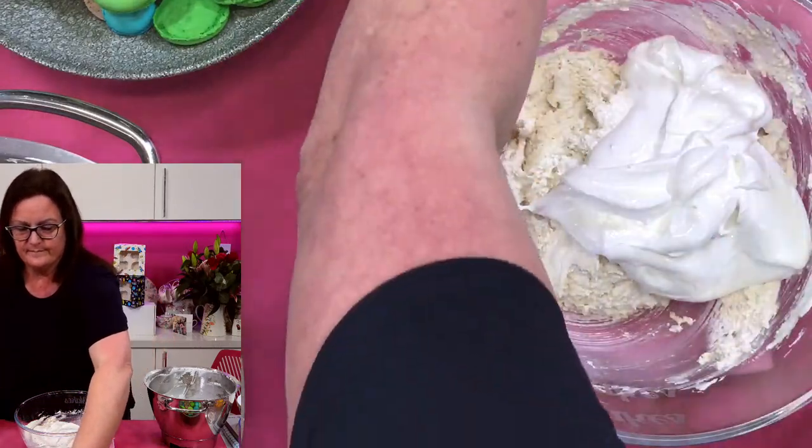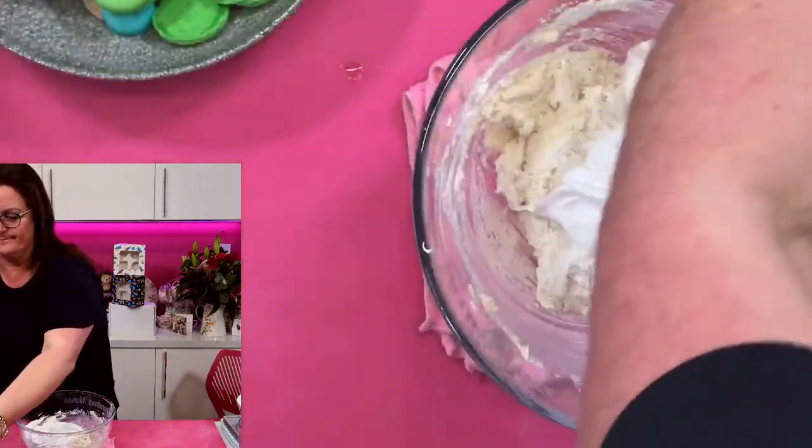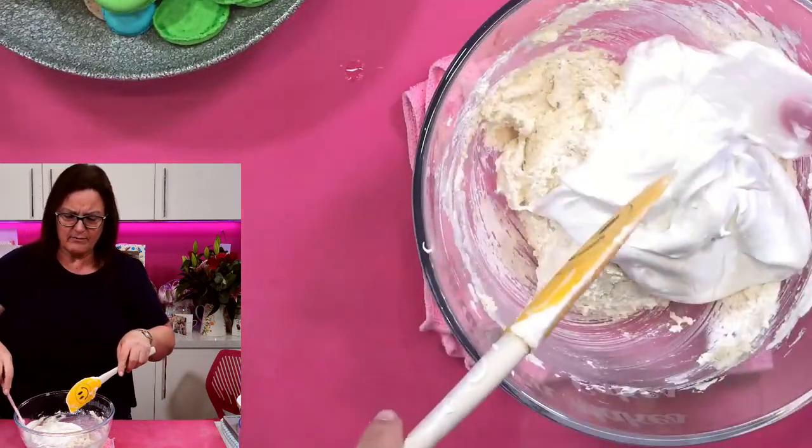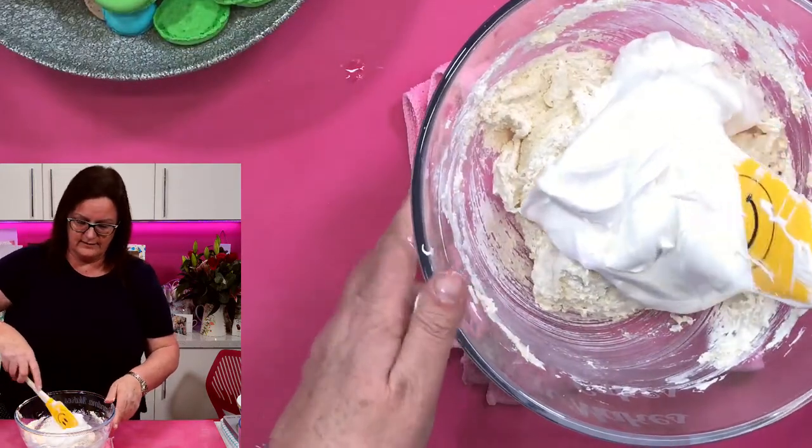So if you blitz your almonds, would you still have to sift them? Yes, because of the shells. Yeah, you won't get rid of the shells just by blitzing them. And you don't want them. You don't want a little crunch, do you?